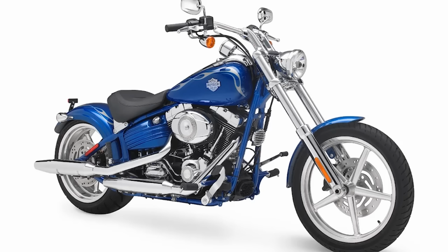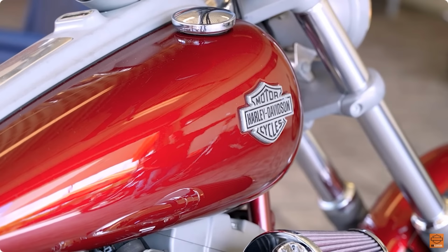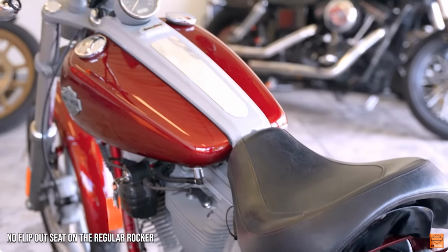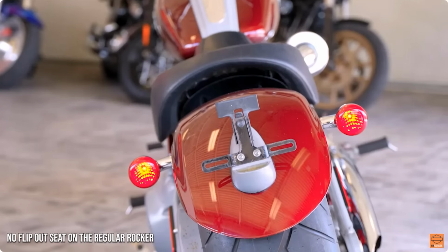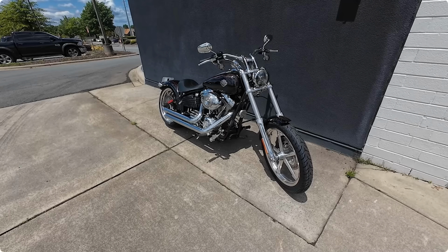It was a little bit more expensive. The regular Rocker had a little bit more of the dull finishes. You were able to save a little bit of costs on the MSRP. They both ran through the 2011 model year and were discontinued in 2012. So unfortunately, Harley-Davidson took a chance. They tried to capitalize on a hot market.